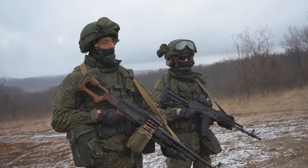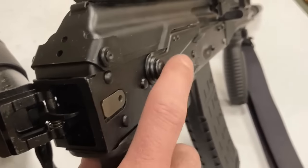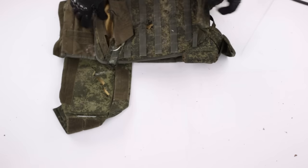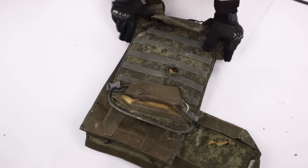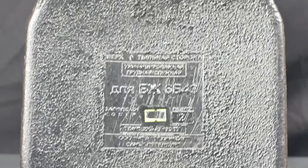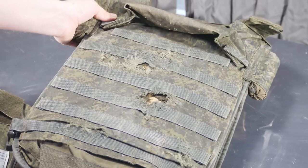So far, the mentioned upgrades to the Russian army that I've shown, like the 6B47 helmet and the AK-12, have been somewhat mediocre incremental upgrades. But one thing that hasn't been mediocre would be their new body armor system made by Tetnikom, featuring aluminum oxide ceramic plates called Granit and robust aramid-lined plate carriers.